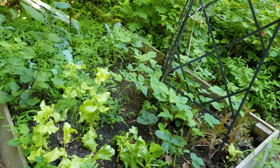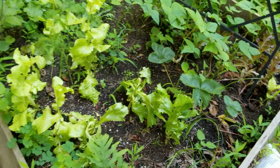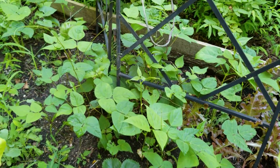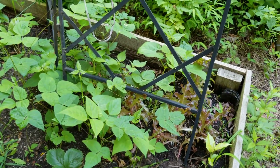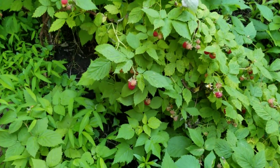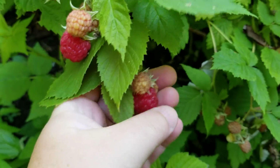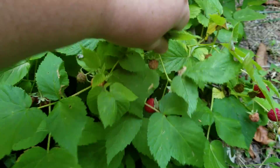I'm now inside the small garden, the side garden. There is a remnant of lettuces and the beans that got really attacked. You can see they're beginning to bounce back, but they got really ravaged by the groundhogs. The next bed is loaded with raspberries. Absolutely lovely, sweet as can be.